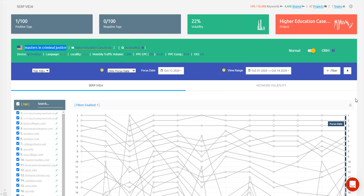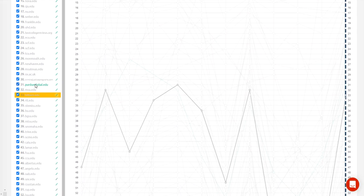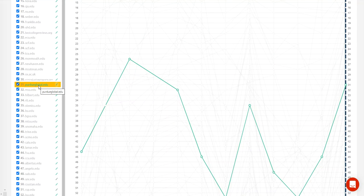Now I've got our SERP view on our online reputation management mode, but we can easily go down here, and I just happen to pick Purdue. And as you can see, Purdue has, for the last couple of weeks, just been bouncing up and down. Started off at 44th on 10-2. And now they've ended up 31st on 10/13, which is yesterday, as of the date of this video. Never hit the front page.